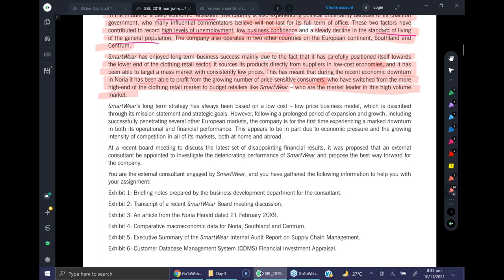So SmartWear's long-term strategy has always been based on a low cost, low price business model. So that's their business strategy, low price, low cost, which is described through its mission statement and goals. However, following a prolonged period of expansion and growth, including successfully penetrating several other European markets, the company is for the first time experiencing a downturn in both its operational and financial performance. So they're telling you that currently the company is facing all these operational and financial issues. This appears to be in part due to economic pressure and the growing intensity of competition in all of its markets, both at home and abroad.